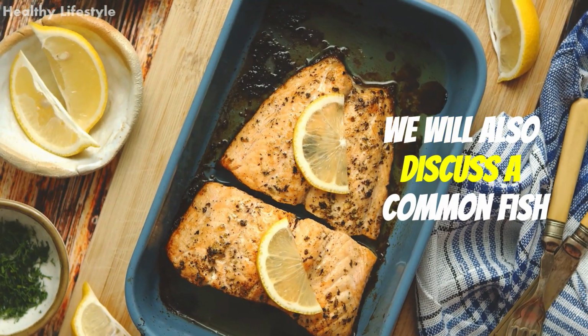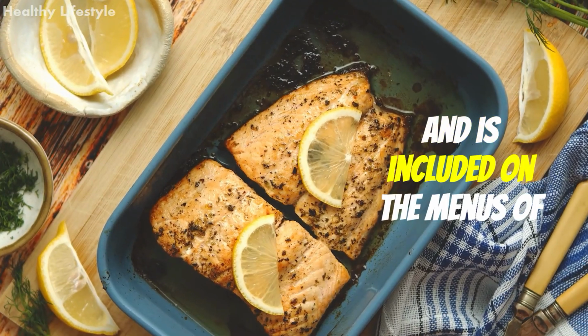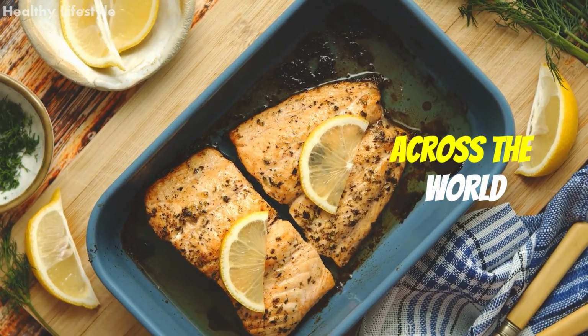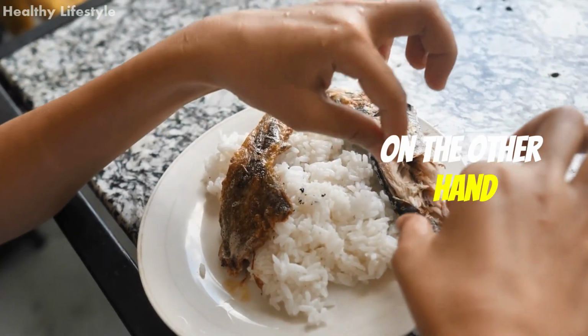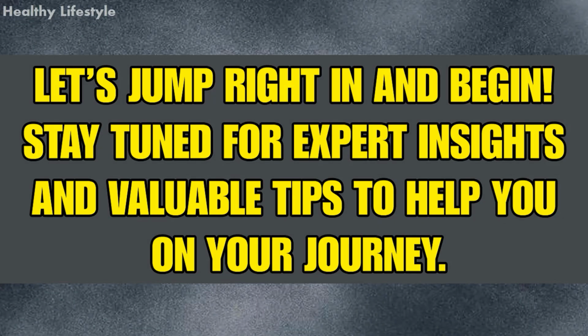We will also discuss a common fish that may live for up to 150 years and is included on the menus of many restaurants across the world. On the other hand, we strongly advise you to avoid this one. Let's jump right in and begin. Stay tuned for expert insights and valuable tips to help you on your journey.